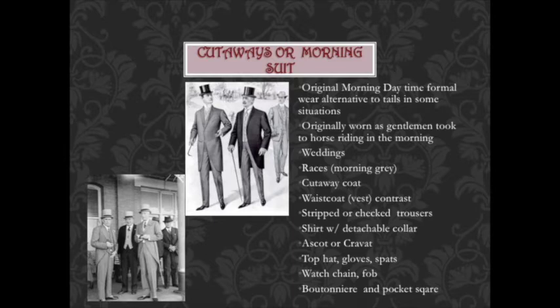You could also wear it for weddings. It became sort of synonymous with weddings especially, as well as the races. The races had an all gray version. So if you think of the Ascot scene, all gray morning suit there. It was very similar to the formal, but the pieces didn't need to match. The cutaway coat could be black or navy or gray, as I mentioned before. The vest could be contrasting. The pants were usually striped or checkered. Again, shirt, ascot, or cravat, right? And you top that off with a top hat and gloves, spats, watch chain, fob, boutonniere, and pocket square, and you are ready to hit the road.